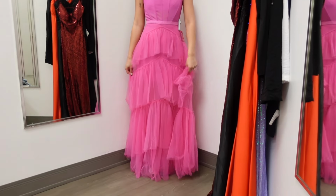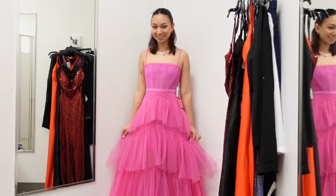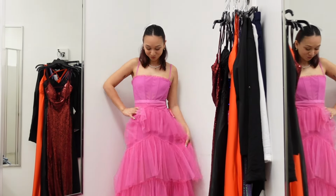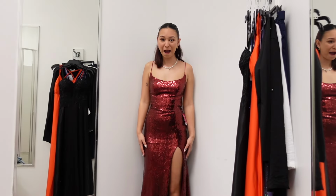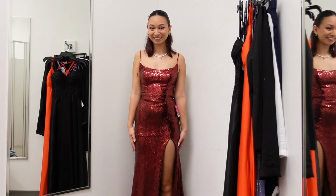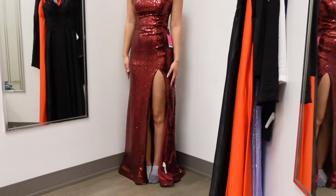But what I learned from this also is that I really am obsessed with tiers. And I like that see-through element in the corset top. So I definitely want to incorporate those. And you guys also like that too and want me to incorporate tiers and some type of corset element.